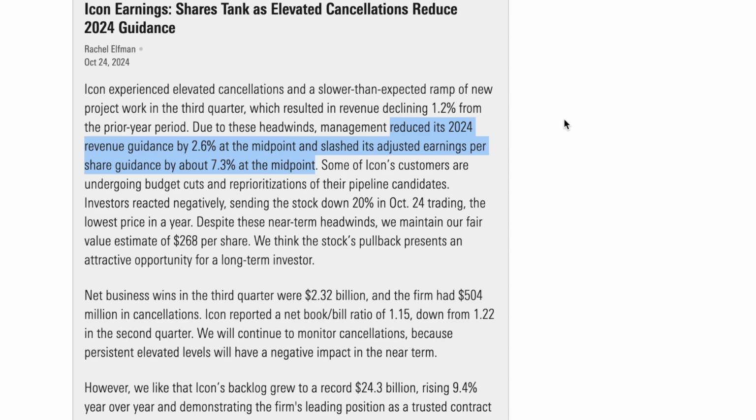Pharmaceutical companies are very sensitive to interest rates because when interest rates are low, they're able to borrow a lot more easily, and developing a new drug is extremely expensive, so oftentimes pharmaceutical companies need to borrow a lot of money to begin developing drugs.